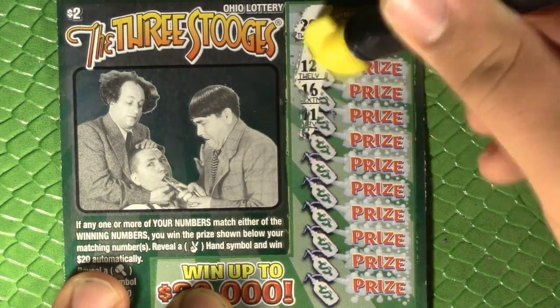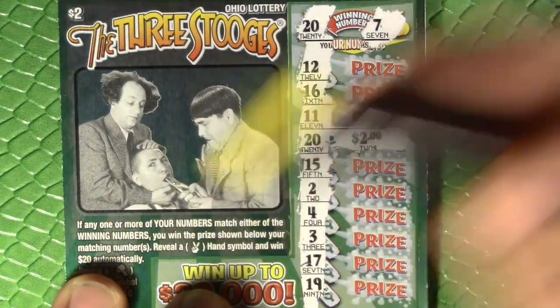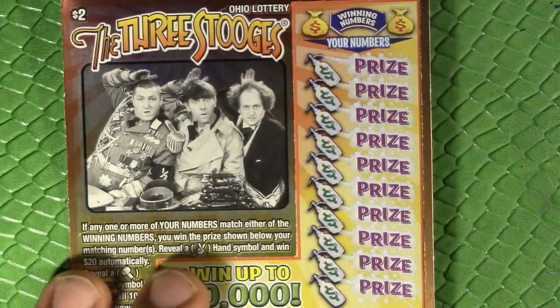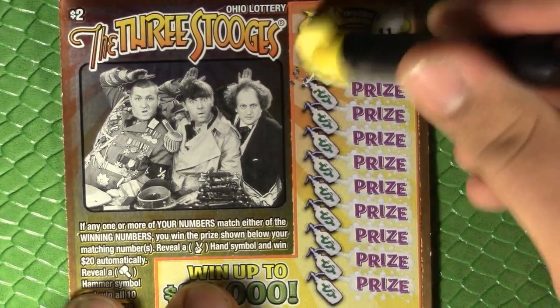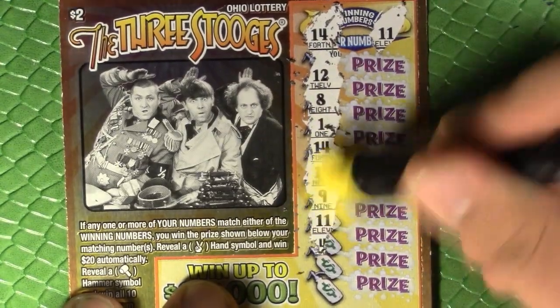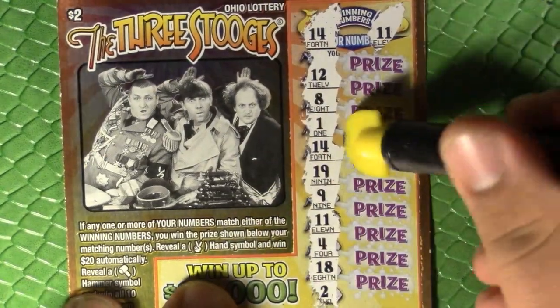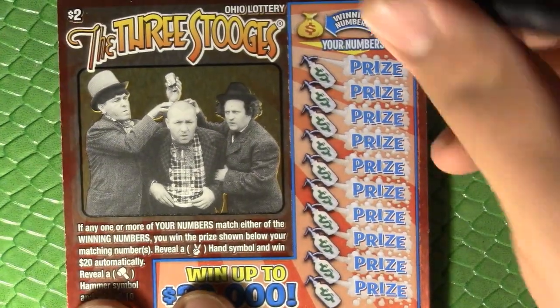20 and 7. There's a 20. Good for a $2 break even. So back-to-back winners again. Actually, that was 3 winners in a row, guys. 44, 45, 46, so that was 3 winning tickets in a row. That's fun. Can we make it 4 winners in a row? 14, yes, that is 4 and 11. That is 4 winners in a row, guys. 2 and 2, so 4. How about 5? Can we go for the 5 winners in a row? On $2 tickets, anything can happen.